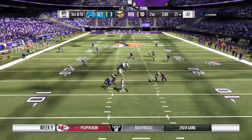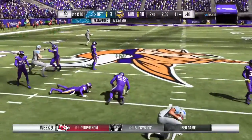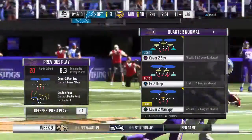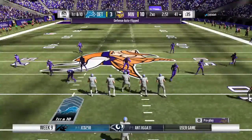Out of the gun, Stafford. Man open, that's Damian Ratley. And they're going to get this beyond the 40 before he's taken down. His first catch, and it's a pretty big one. They get the conversion on 3rd down.